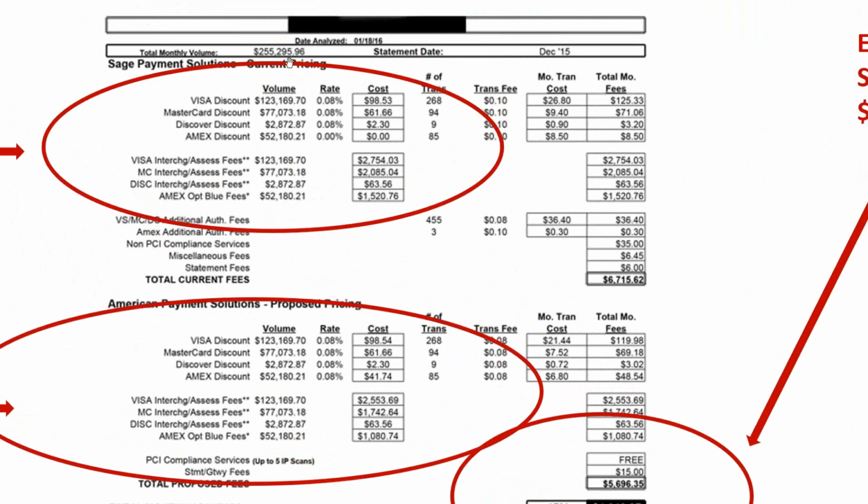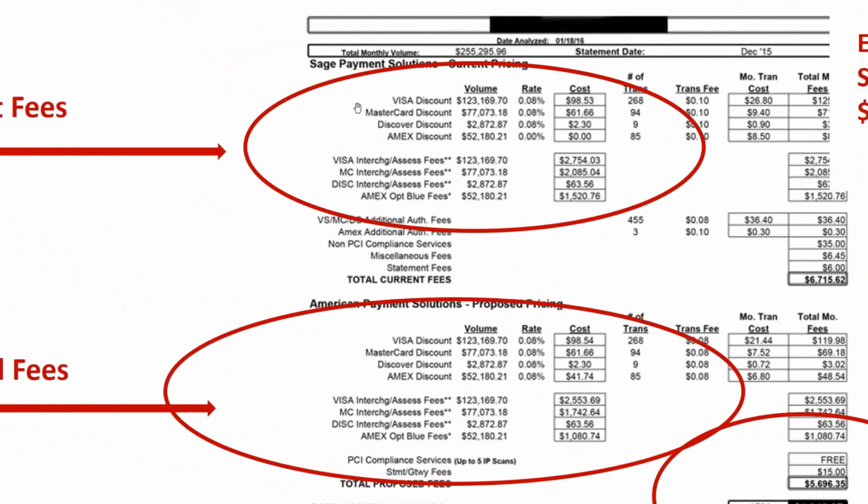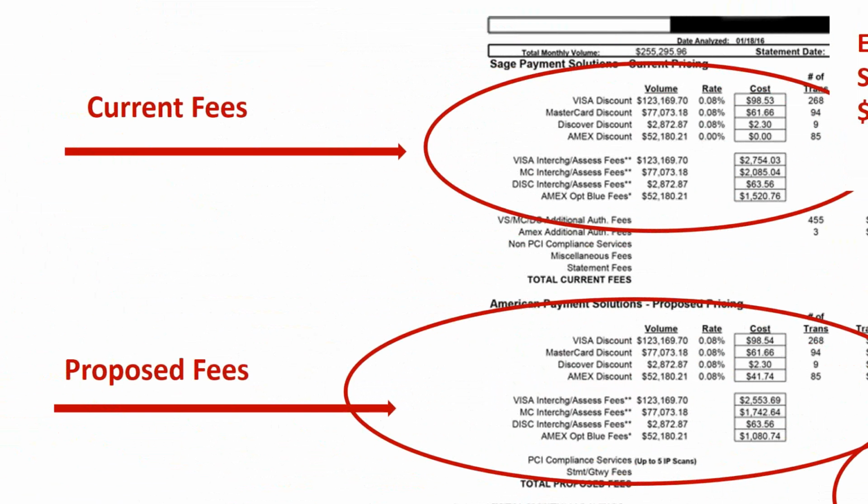This particular merchant has this type of volume per month. You can see it's 255,000, a little over that per month. And first, what we like to do is walk you through your existing rates and fees.